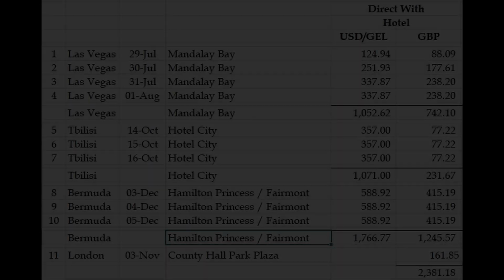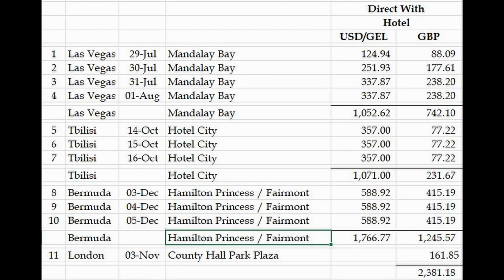So in total that's 11 nights for £2,381. Right, so that's the cost of the hotels when you book directly. Let's take a look at the first of the booking engines, and let's start with the one that I am using the most at the moment, which is hotels.com.